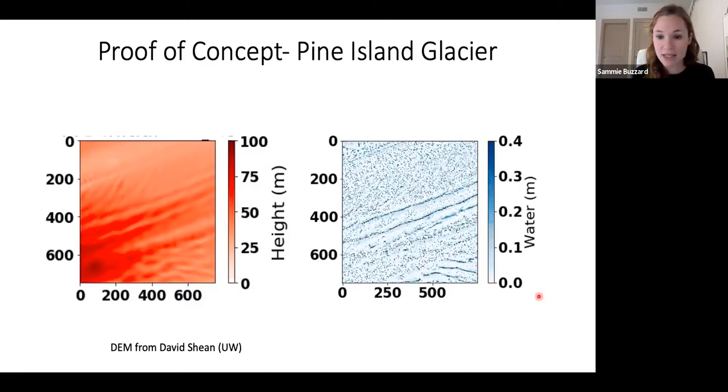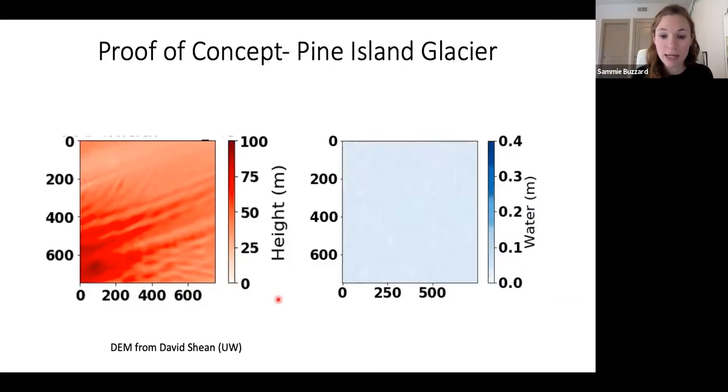And then if we add a random water distribution to that, we can see how it tends to pool in the areas of topographical lows that can be seen here. You can see that starting to put out some of the meltwater features that have been observed on Pine Island Glacier.